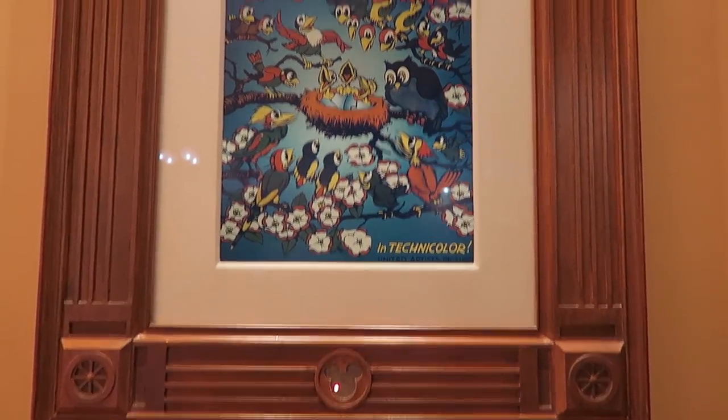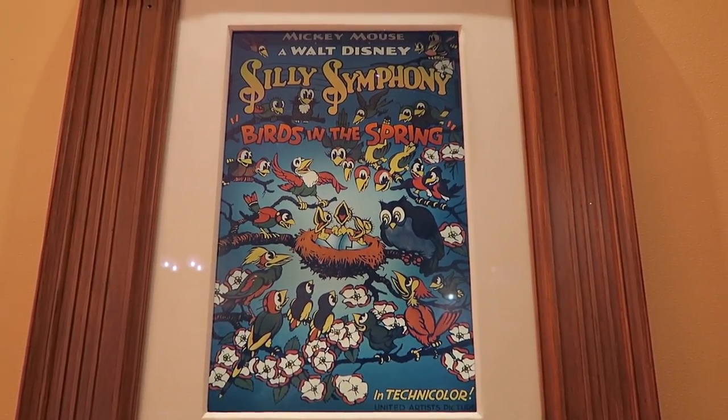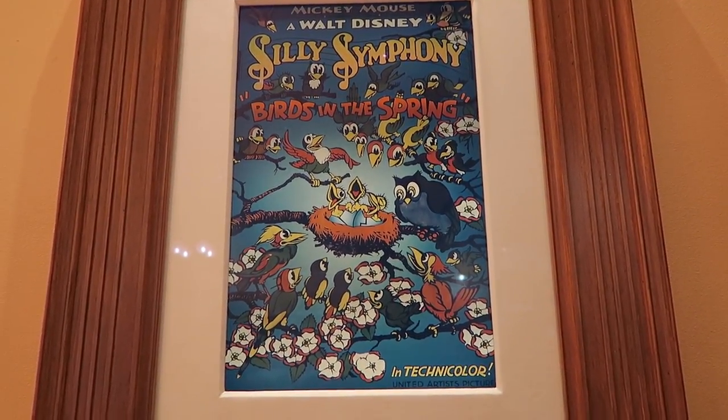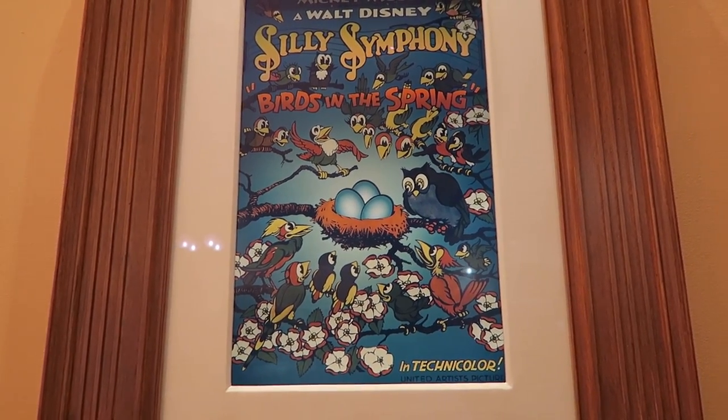Come on. And go! Oh, we almost did. It's so cute and so cool. It looks like the paper's actually moving. Okay, let's go find more of them.